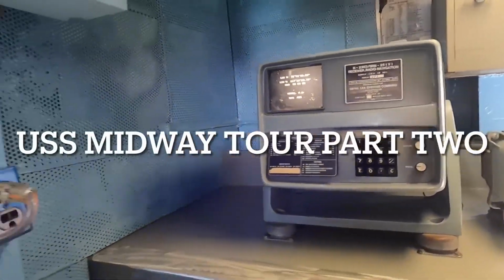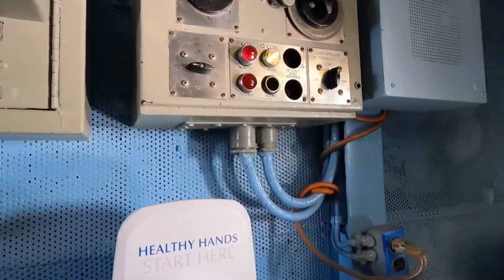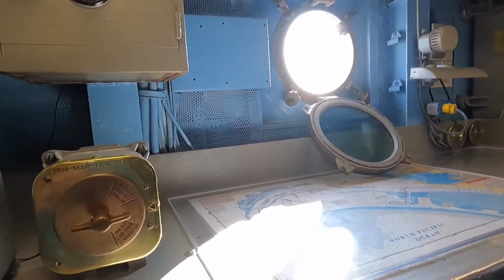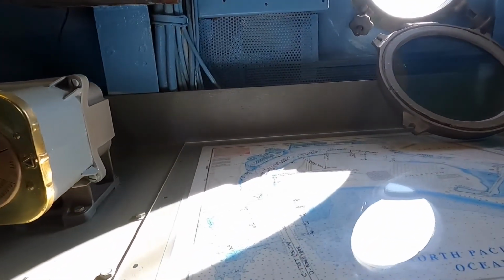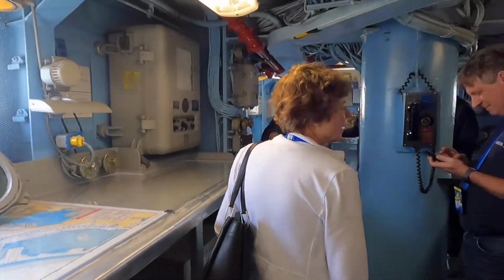Called the chart house because the Navy doesn't use maps. The Navy uses charts. There's three charts on display here. Over here is Yokosuka, relevant to the Midway in as much as this ship was headquartered in Japan for 17 years. Over here, San Diego, that's on display because we're here. And over here is Subic Bay, the Philippines, very frequent port of call for the Midway, especially during the Vietnam era.